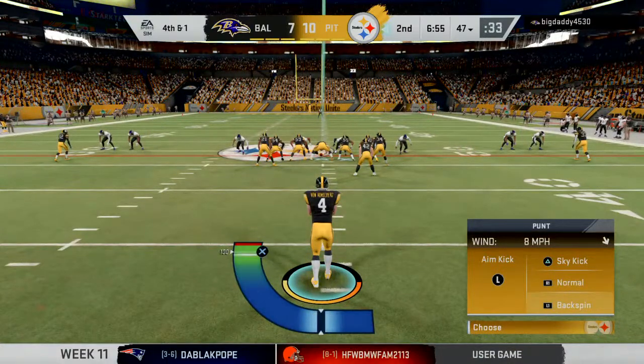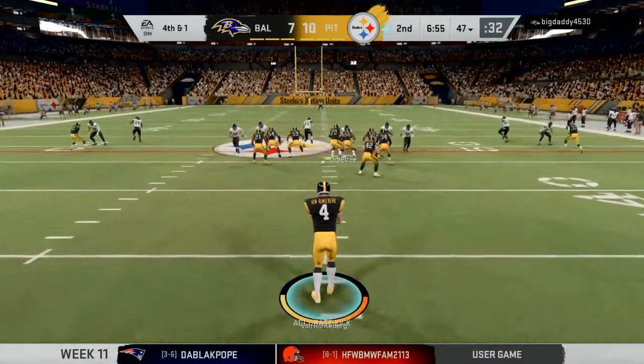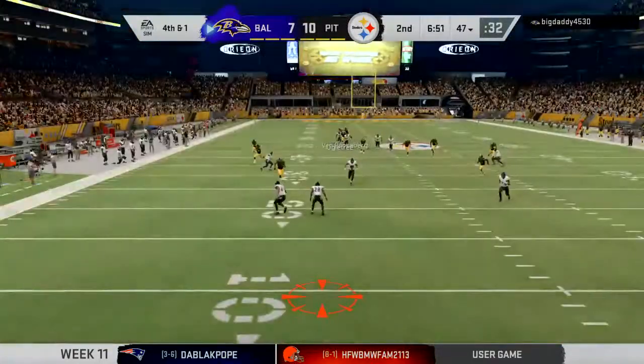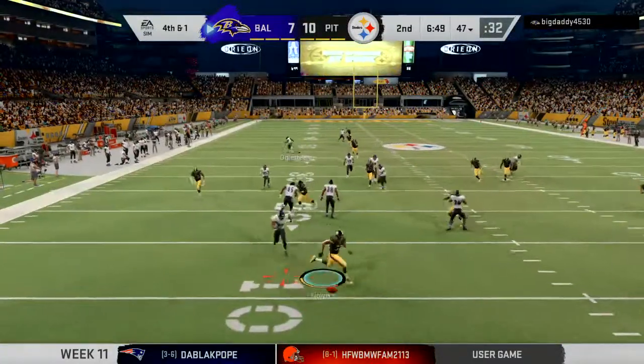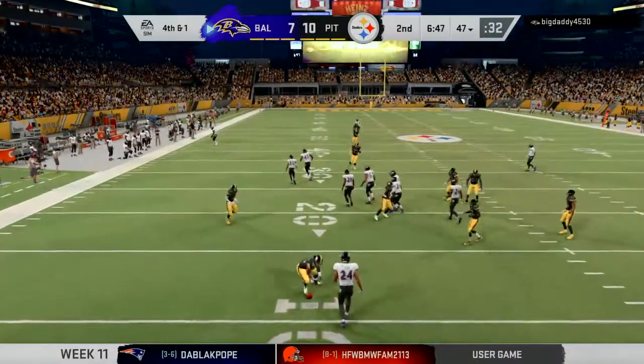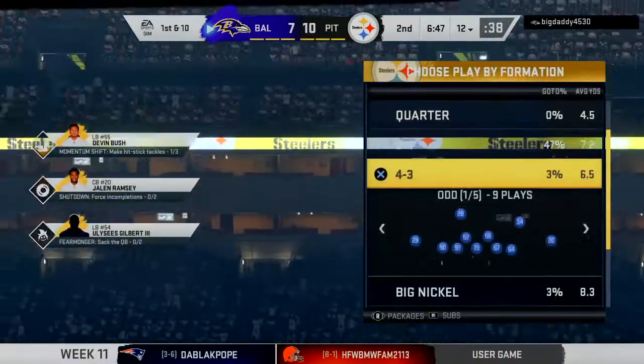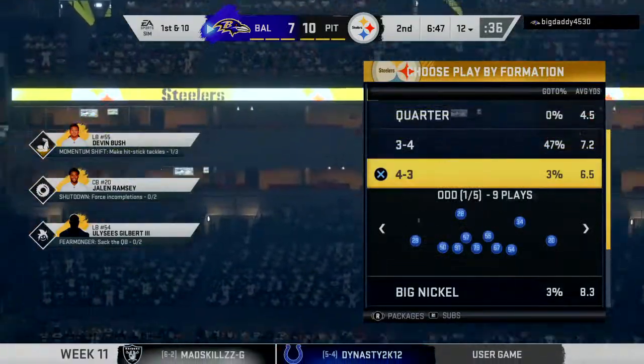The Steelers send out their punter now as he's on to punt for the first time tonight. He only punted twice in the win last week as he gets this one away. And no return here. This one's going inside the 15 to the 12-yard line. First and 10 at their own 12-yard line.